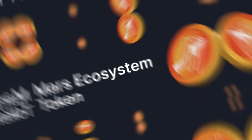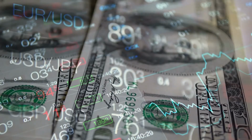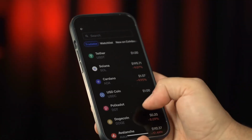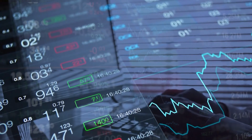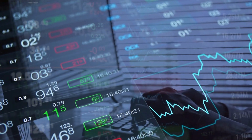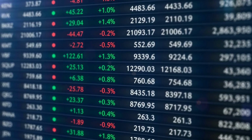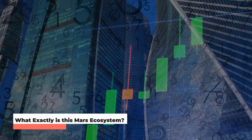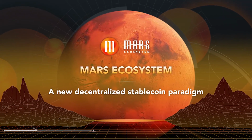Mars Ecosystem Token is selling at $1.01 in USD as of November 28, 2021, with a price movement of 1.08% in the last hour. XMS has a market capitalization of $0 and a 24-hour trading volume of almost $1 million. Mars Ecosystem Token, XMS, is now ranked 329th in the cryptocurrency market. But what exactly is this Mars ecosystem, dubbed the first stablecoin DeFi ecosystem?